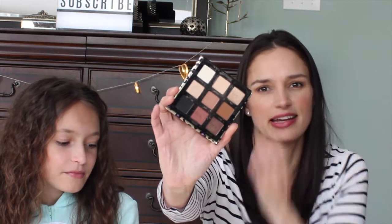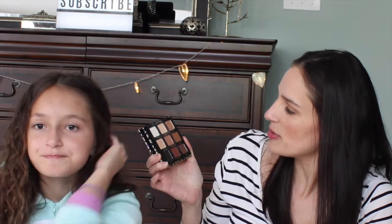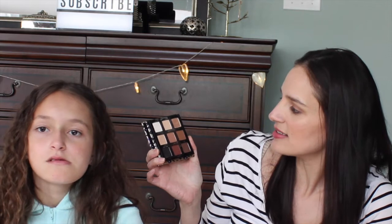I hope they have this at Sephora. I'm sure that they do. It's called the Maneater. It's pretty cool. It has 9 shades, and it has more of a warm base, so it's all browns and reds. There's a couple shimmers. There's 3 shimmers, and the rest are all mattes in here, and it's great.